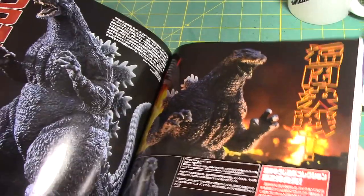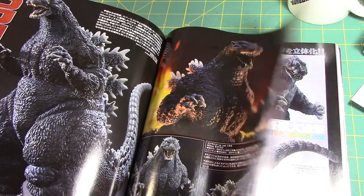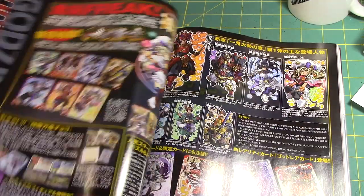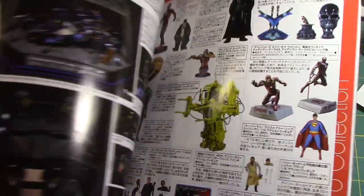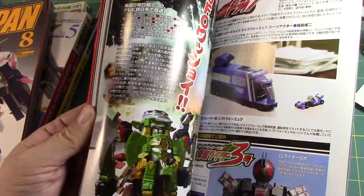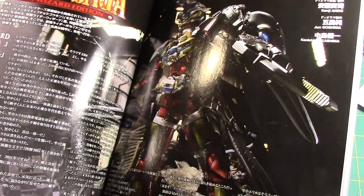What year is Godzilla? This has to be X plus 30 centimeters. That's King Kong versus Godzilla version. But where are you? Oh, 1994 Godzilla. Some Star Wars characters, some Super Sentai, or whatever, which I don't remember the series.